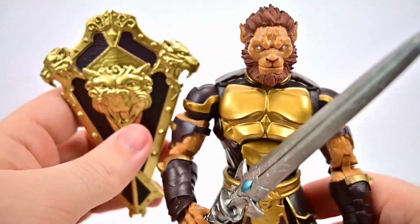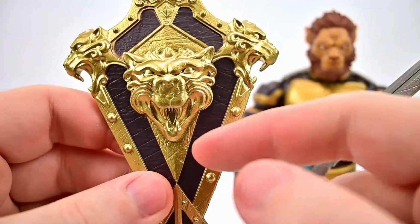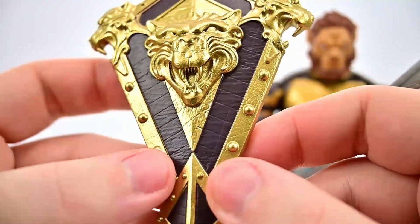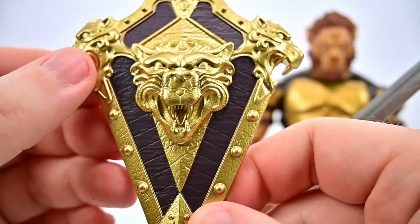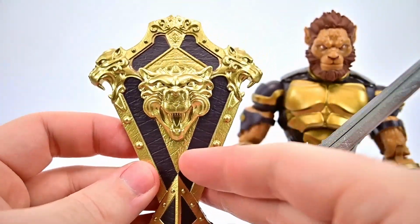And then he also comes with a shield, this big awesome looking shield that has the cat heads on it. I assume they're supposed to be lion heads. This one looks a little bit too weird, especially from the front, but the two on the sides do look very cat or lionish, and there are a lot of nice details on the shield. It almost looks like a leather design on the inside with that brown, with the texture on it, and then the nice gold on the outside, especially with that ornamentation. Looks really cool. It almost looks like a kite in design.